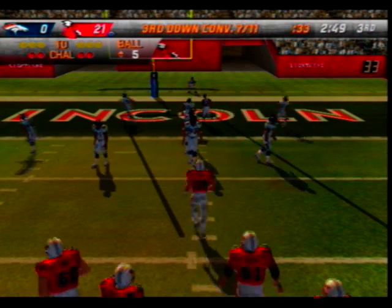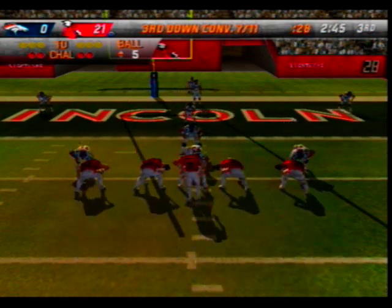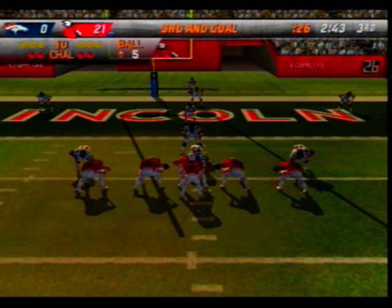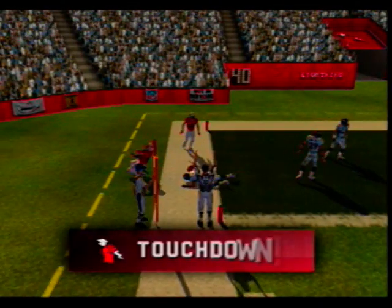They need 5 yards for a touchdown. Brooks spreads them out. Goes to the end zone. He's there.